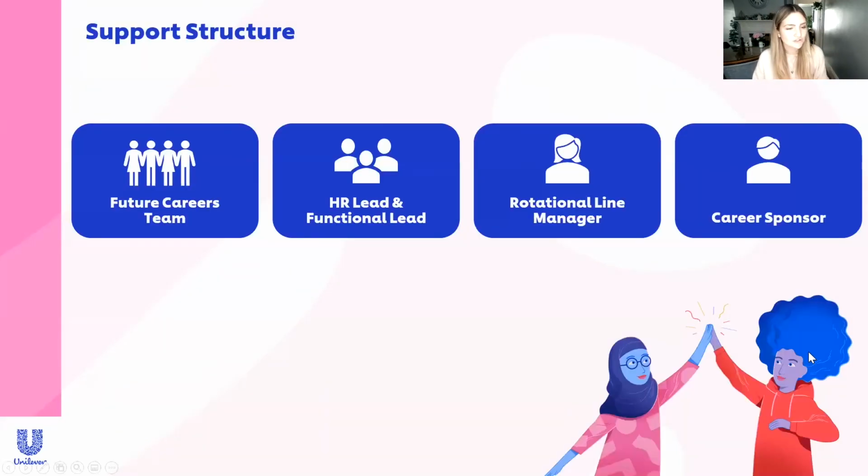And then coming on to support, what I've got on the screen is just an example of the support that our graduates receive, our UFLP, as Holly mentioned earlier. If you join the graduate programme, you've got five different people looking out for you and supporting you throughout your programme. The first is the Future Careers team. It's not one person, but that's my team, everyone that works with me. We have your best interests at heart.